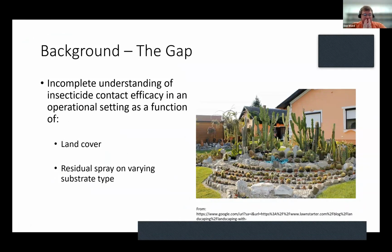And so what I'm trying to get at is, when vector control goes out and sprays, either with a plane or with a fogging truck, they spray at a certain dose, but we really don't know how much insecticide is penetrating into the areas that are not immediately adjacent to the road.